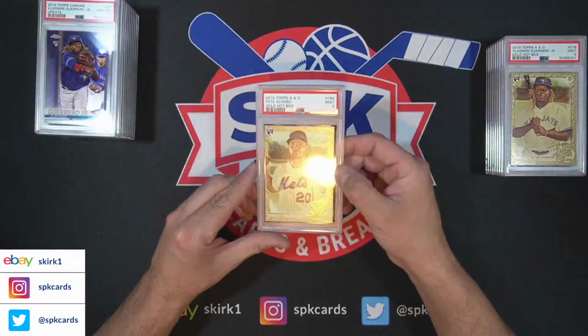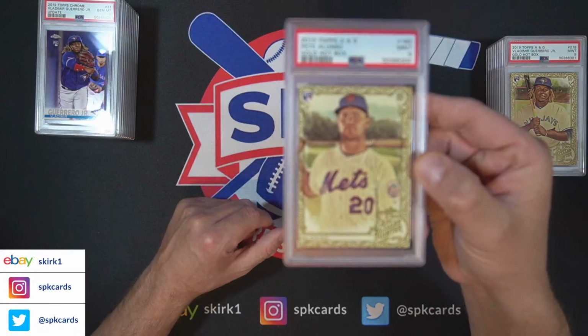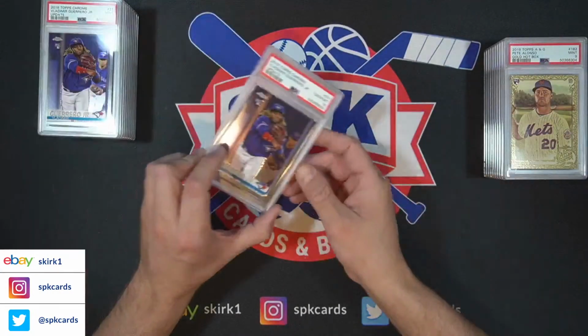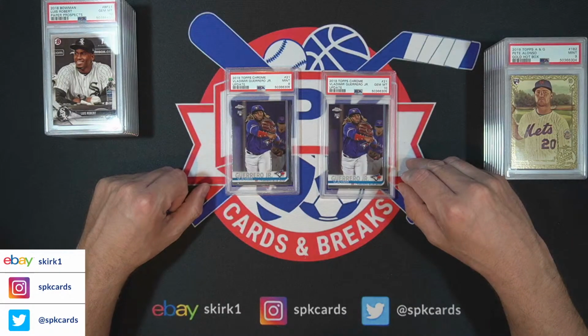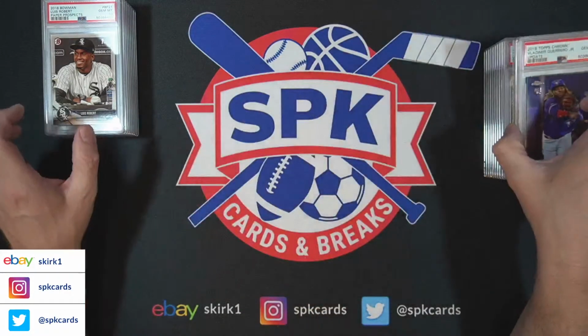We have Alonso, same thing, 2019 Allen and Ginter Hotbox, coming back a 9. Let's see what we got here. Vlad Jr. Hey, Luis Robert. 2019 Topps Chrome Update Vlad Jr. We had 1, 9, 1, 10. I think there was another 9 in another box that we just saw too.